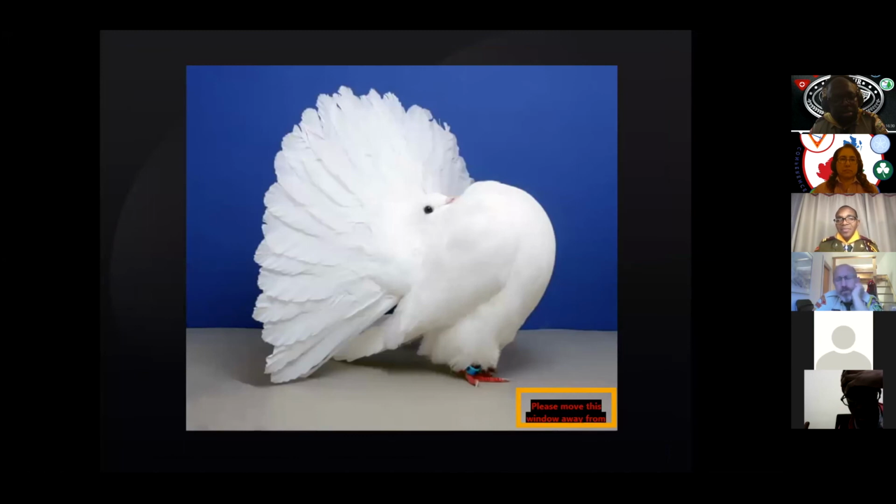Now here's some fancy pigeons. This is what you call a fantail dove. Huge tail like that. It can still fly, but not very efficiently. It can probably fly to a rooftop, but it's not going to fly 50 miles. It would struggle because it's been bred like that.